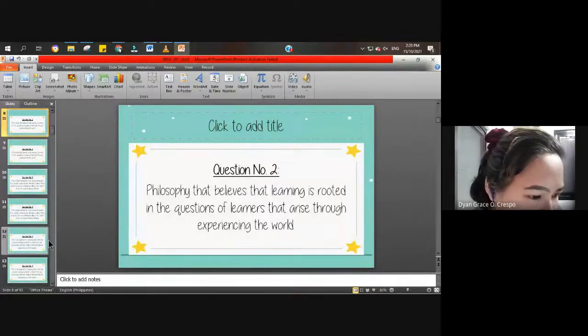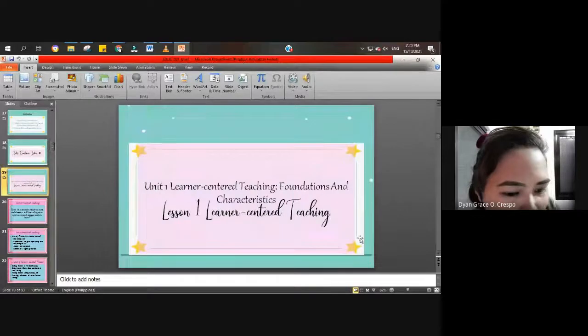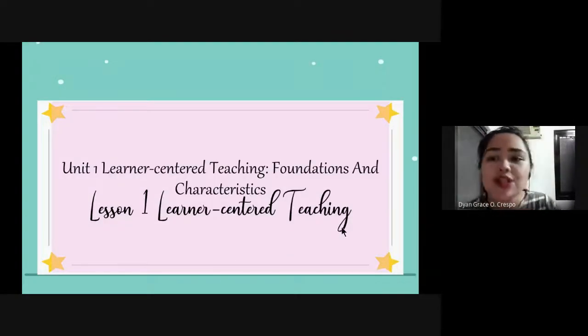I guess we'll just proceed with the mismong lesson. Okay. Lesson na lang tayo diretso. So we will not have problems. So we shall begin with lesson 1 of our discussion. So unit 1, lesson 1 is learner-centered teaching. So next week we will be having your quiz. We'll have 3 lessons for that in one unit. Diba yung nasabi ko sa inyo?